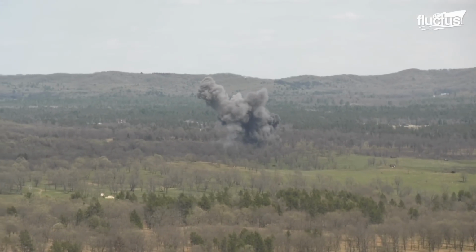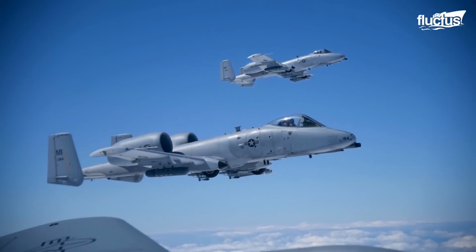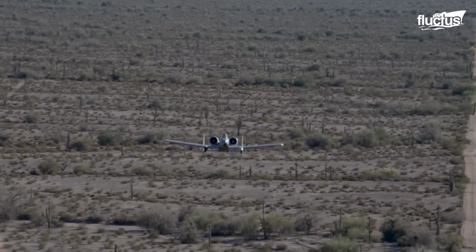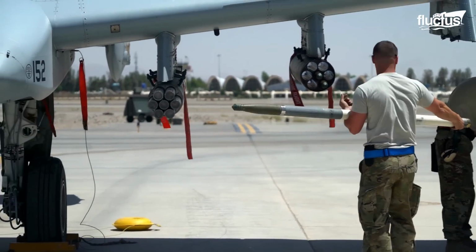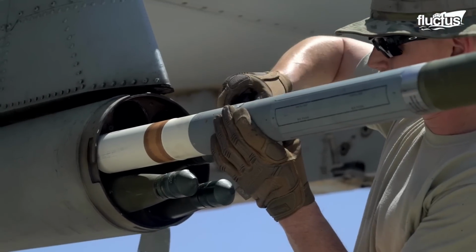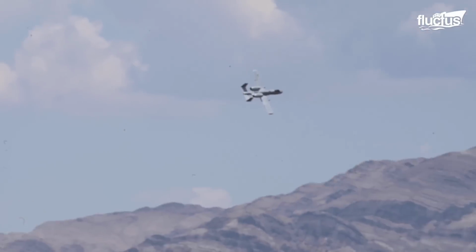When it comes to actual flying and fighting, the Thunderbolts are assigned to the 75th Expeditionary Fighter Squadron of Moody Air Force Base in Georgia. The Thunderbolt combined large ordnance loads, a long loiter, and a wide combat radius to aid in a variety of missions.